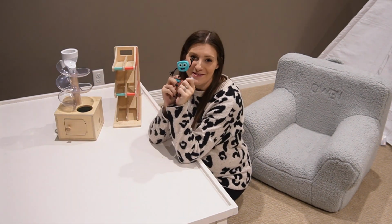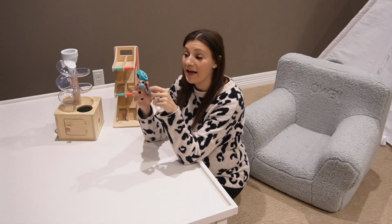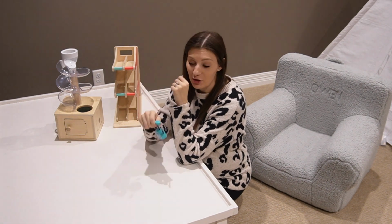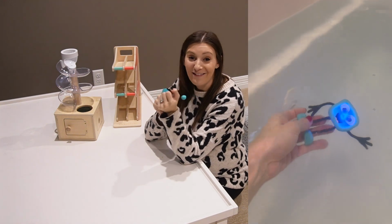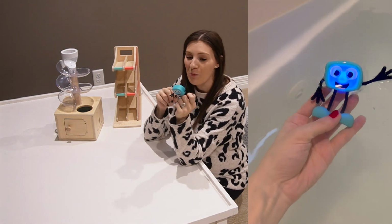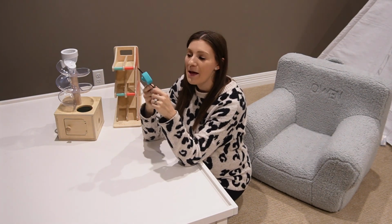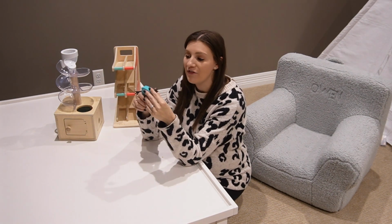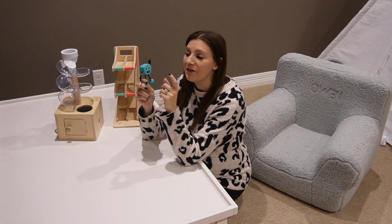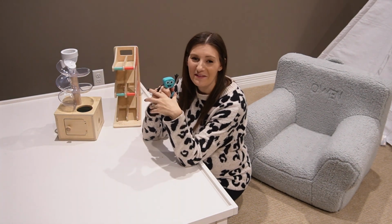I also brought down this cute little blue guy. This is actually a bath toy, and it lights up when you submerge it into the bathtub. I got him some for the holidays as a gift, so I don't have them open yet, that are Sesame Street as well. They have all different colors, but they're great sensory play. You can put them in sensory bins and have your kids play with water. But the light up he's really been enjoying, and it's just a fun, simple bath toy to make it a little bit special.